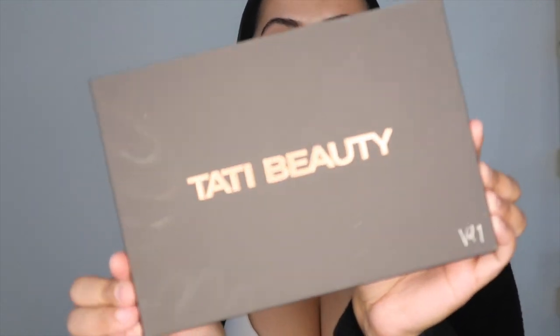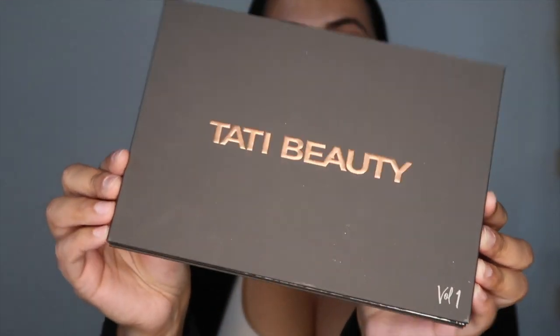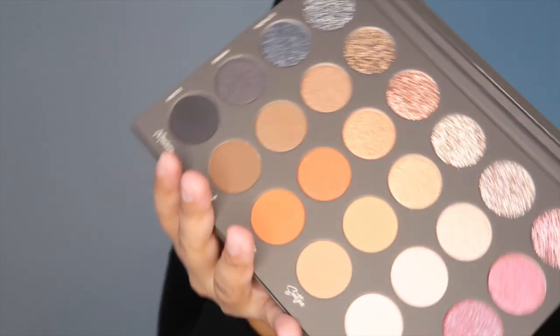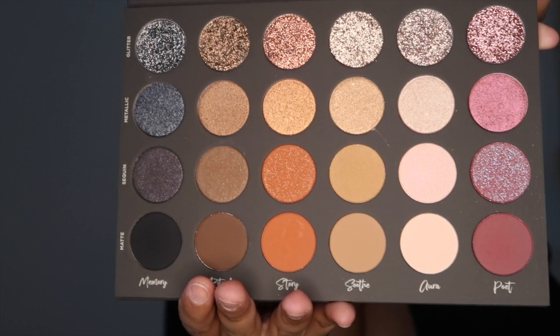Super nice, super sleek. Take it out. Oh, that is gorgeous. It's like you don't even want to touch it because it's so nice. And I heard the mirror for this is insane. Oh yeah. So nice, look at those colors. That mirror, it's so pretty.